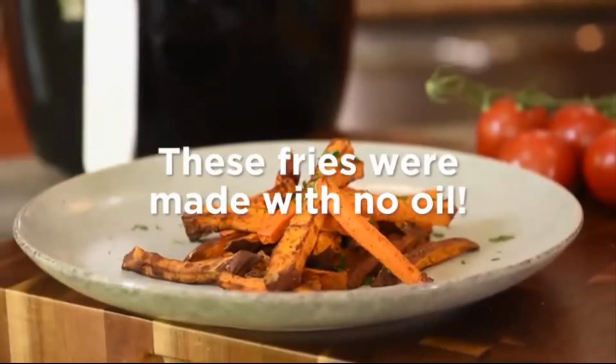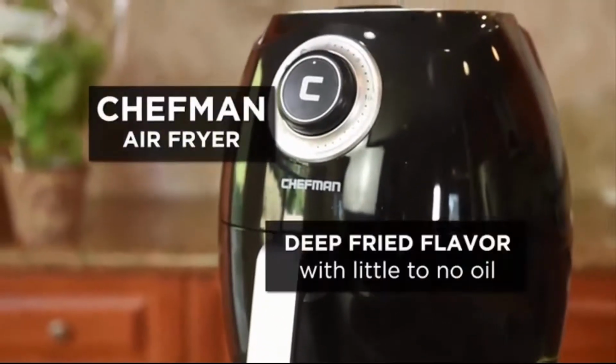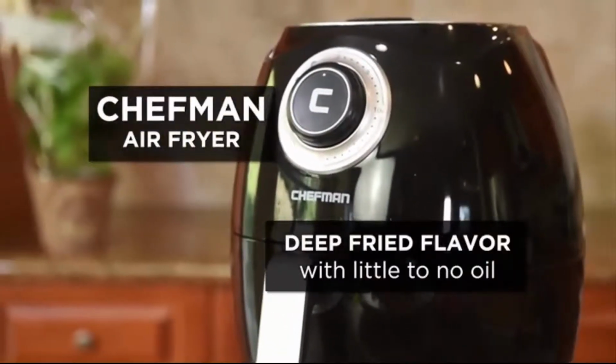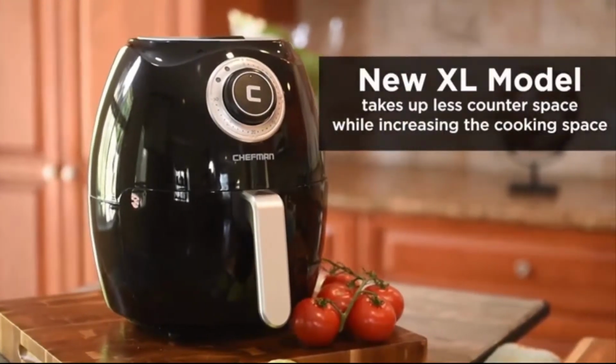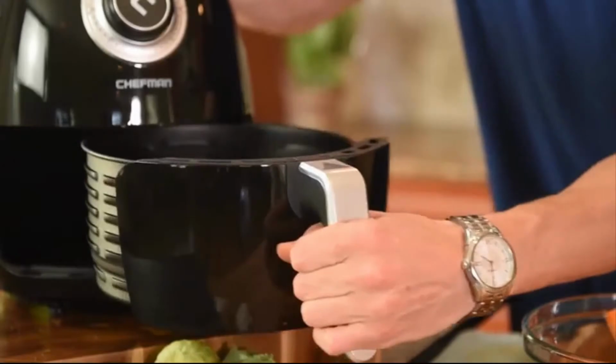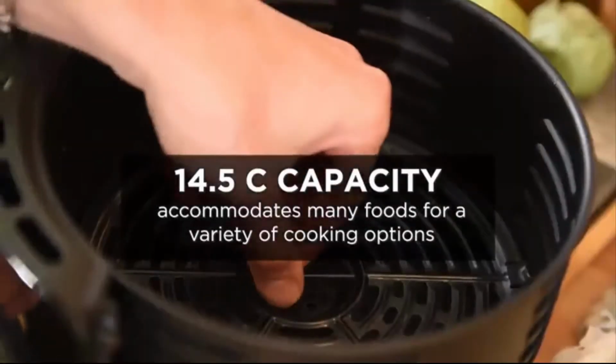Introducing the Chefman 3.5 liter air fryer. Deep fried flavor made healthy. The Chefman air fryer uses rapid air technology to produce dishes with a crispy fried texture using little or no oil, cooking your favorite foods faster, healthier, and to perfection.